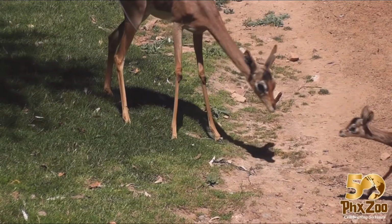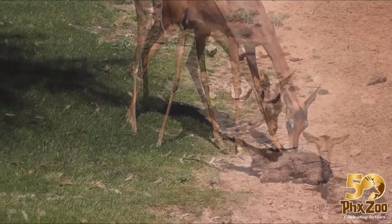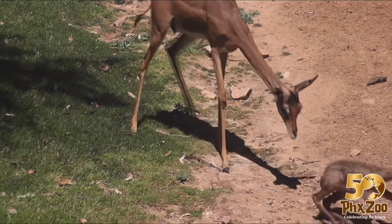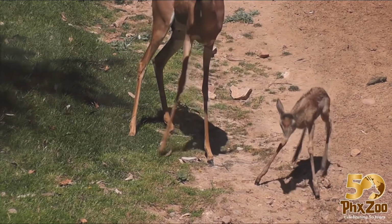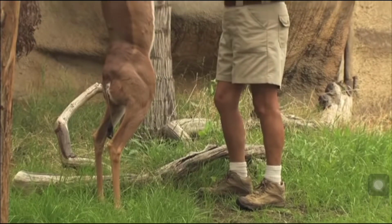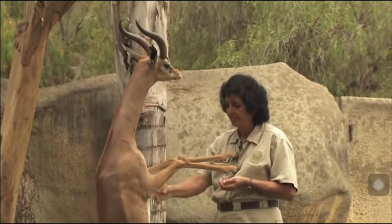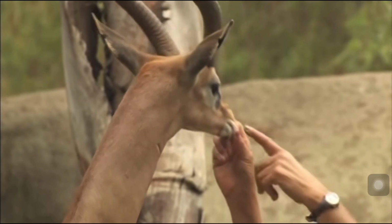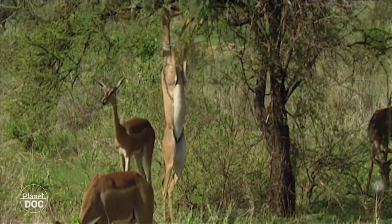Gerenuks breed year-round, but their breeding peaks in the rainy season. They're pregnant for 7 months. When a calf is born, it'll only weigh 6.5 pounds, but will grow into these beautiful creatures that are 65 to 110 pounds. For comparison purposes, around the world, the average human will weigh 137 pounds. So a Gerenuk is approximately 1/2 to 2/3 of the weight of an average human.